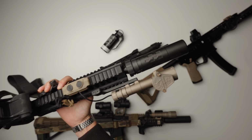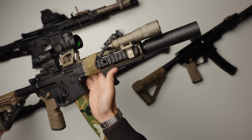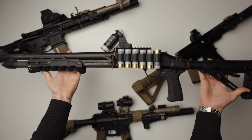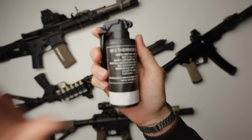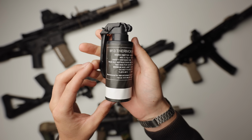So starting off with the 3 best guns I recommend you have in your home. Number 1, of course, a suppressed AR-15. Number 2, a suppressed PCC. And number 3, no, not a handgun, but a humble 12-gauge shotgun. And I am going to throw in a bonus item. This is, of course, the surprise grenade. In this case, it's just an M13 thermobaric device, but we will talk about that in a second.